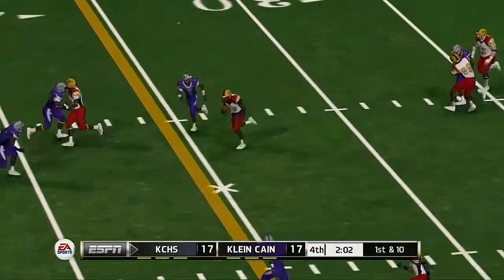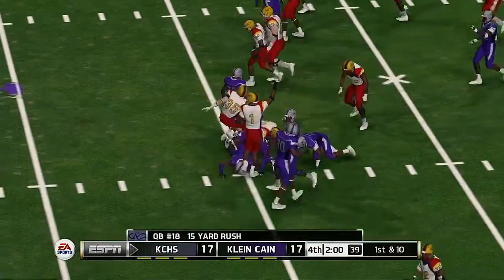He's on the run. Now he's going to run and watch out. They'll bring him down right around the 40.